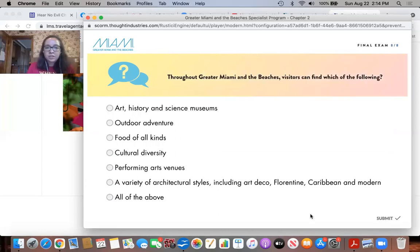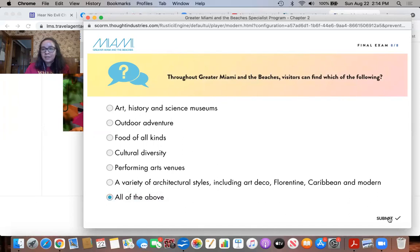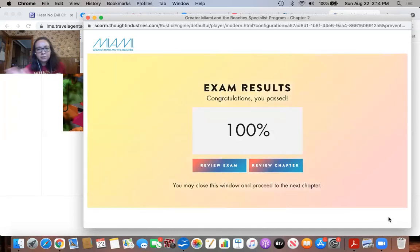All right, last question. Just looking at it, I think I know the answer. Throughout Greater Miami and the beaches, visitors can find which of the following? Art, history, and science museums, outdoor adventure, food of all kinds, cultural diversity, performing arts venues, a variety of architectural styles, including Art Deco, Florentine, Caribbean, and modern, or all of the above? All of the above. I think we're going to go all of the above here. All right. Here we go. Woohoo! Good job, guys. 100%.